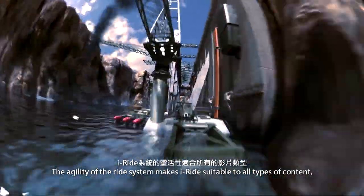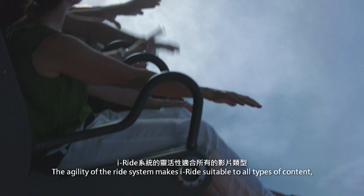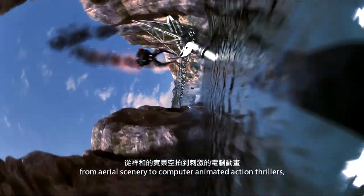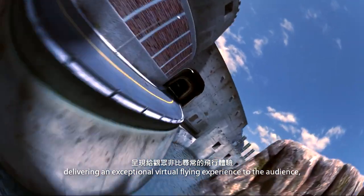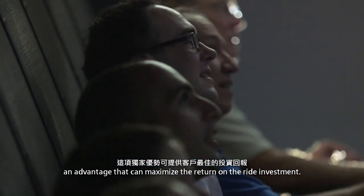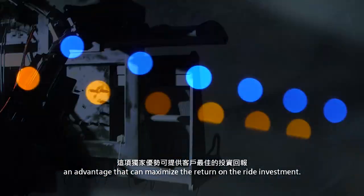The agility of the ride system makes iRide suitable to all types of content, from aerial scenery to computer-animated action thrillers, delivering an exceptional virtual flying experience to the audience, an advantage that can maximize the return on the ride investment. It was a lot of fun.